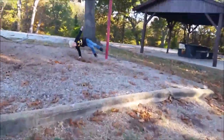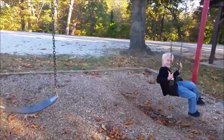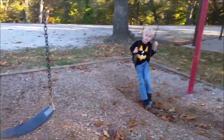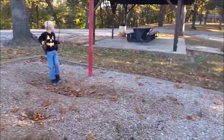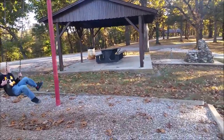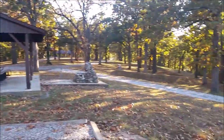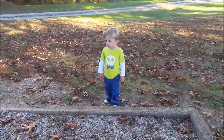I like the tree. All right, let's go ahead and get Colin on here and let the kids swing. Oh, this kind of looks like the swing in Kelso, huh? There's another swing over there. Man, this would be a cool place to have a birthday party. That is so pretty out here. Do you want to swing?